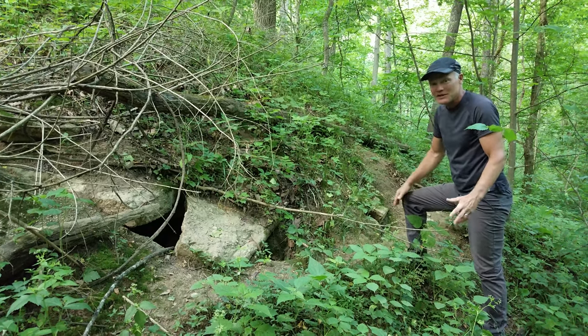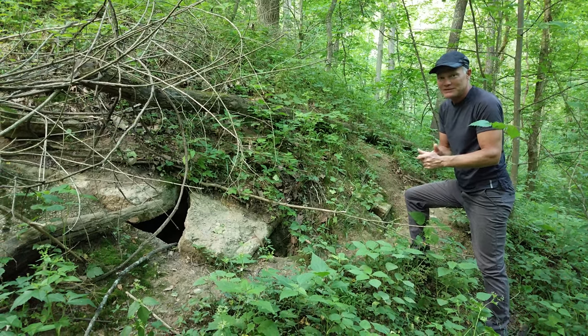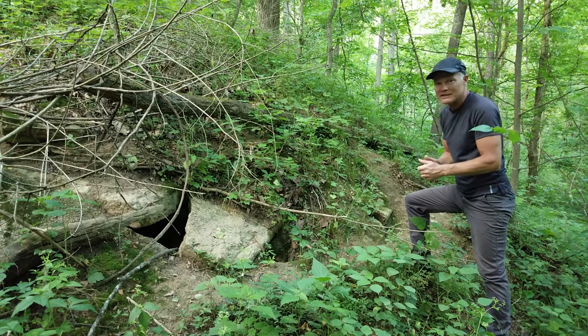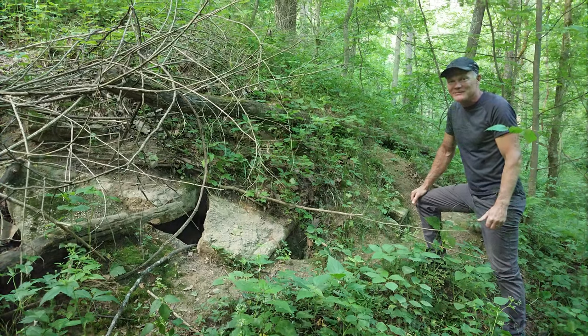We're curious to see what lives there, so we set up a trail cam. We had it set up for 3 days to see what kind of activity we would have over a 3 day period. Okay, let's turn on the trail cam and see what we find.